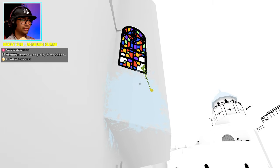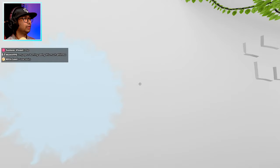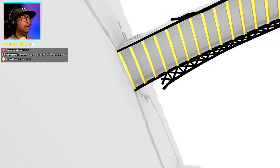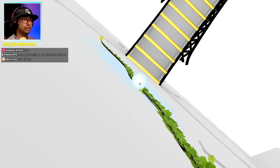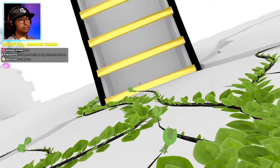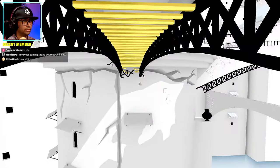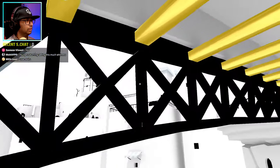Oh no, I totally skipped this. The vines are here. I can use them. Okay. Now I know what to do. I can climb this and use that to cross the bridge. Now I can cross the bridge. Okay, let me bring the vines too. Come with me. I need you.